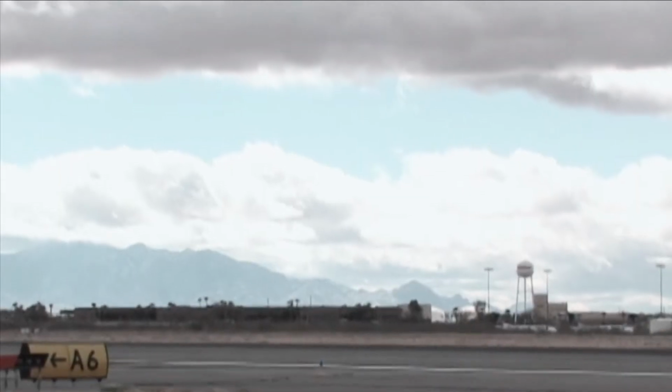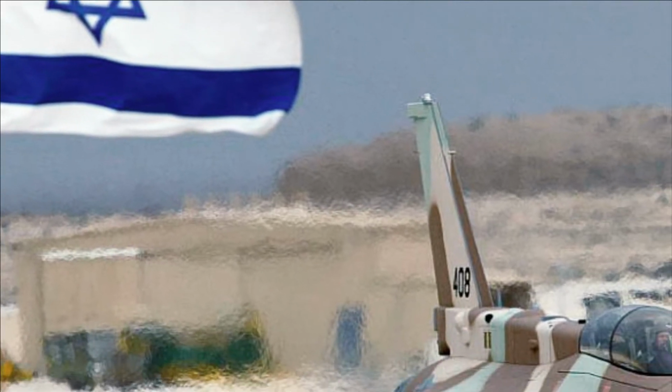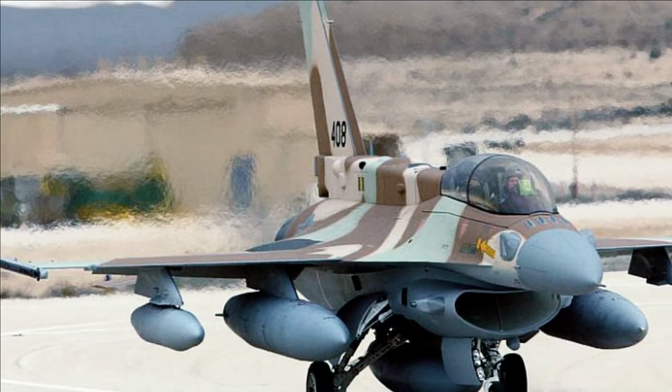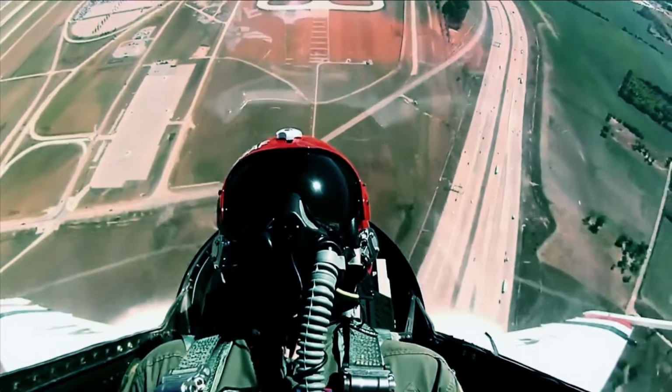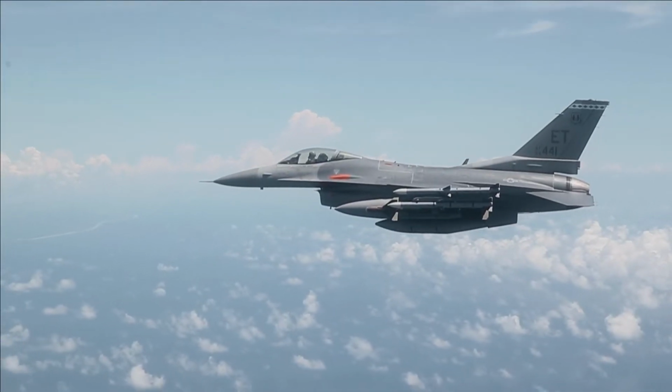Israel is one of the U.S. allies that favors the F-16 jet, as well as the F-15 jet, as well as modifying it. Israel operates more F-16 jets than any other country in the world besides the United States.